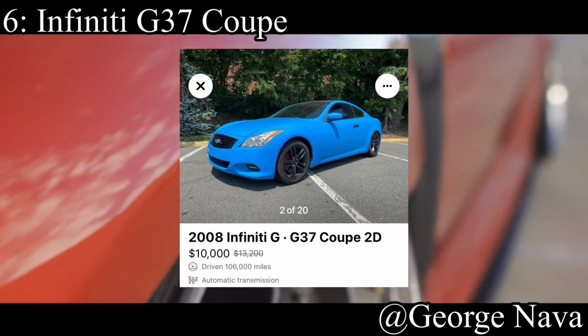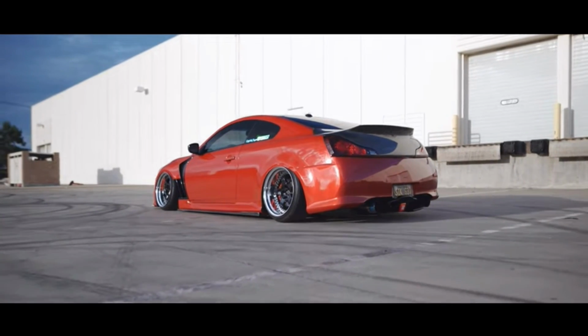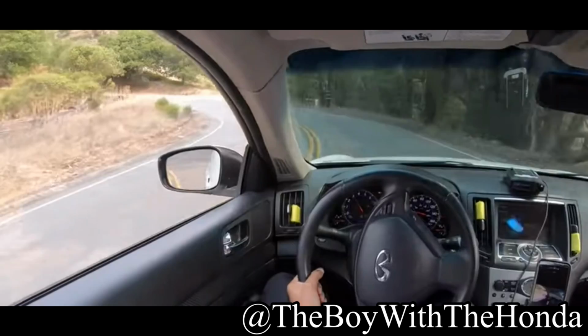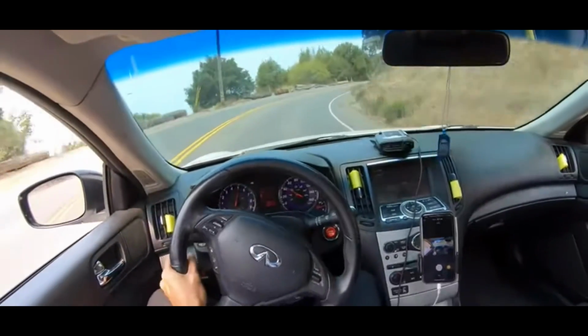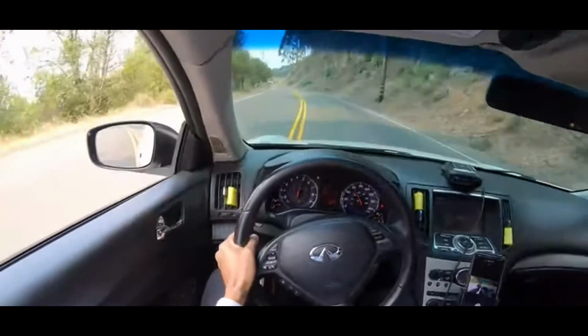Next up is another Japanese living legend, but a little bit more practical. The freakin' Infiniti G37 Coupe. All right, it comes with a 3.7 liter V6 that makes 330 horsepower, and it was all-wheel drive or rear-wheel drive. And that motor, in case you don't know, is the same motor that came in the Nissan 370Zs, but for much cheaper, because I guess people just don't like the G37 Coupes that much.